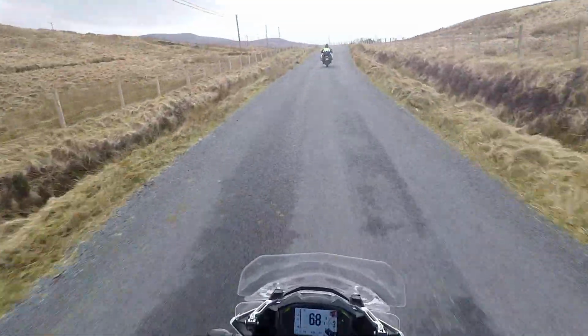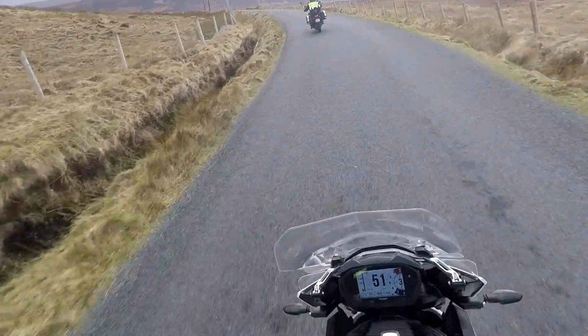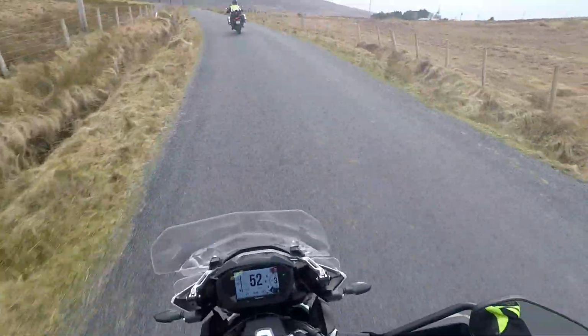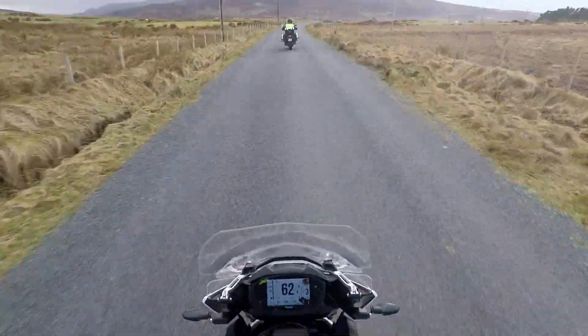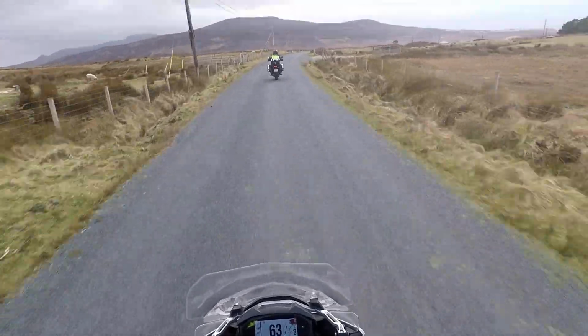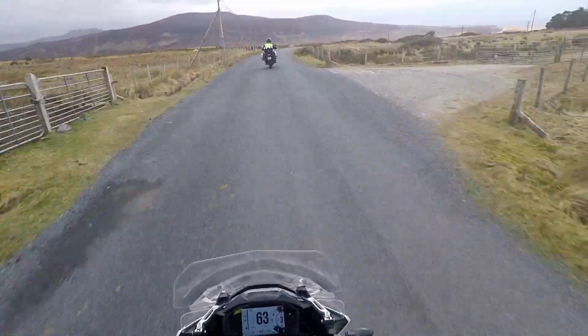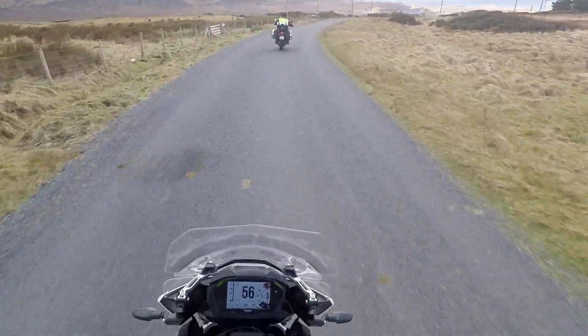Now, it's only going to stop the casual theft. It's not going to stop anyone sticking a knife in the side, of course, and nicking your camera or whatever's in there. But it'll do for 98% of environments. So for the extra couple of quid to get the locking kit, I think it's worth it.